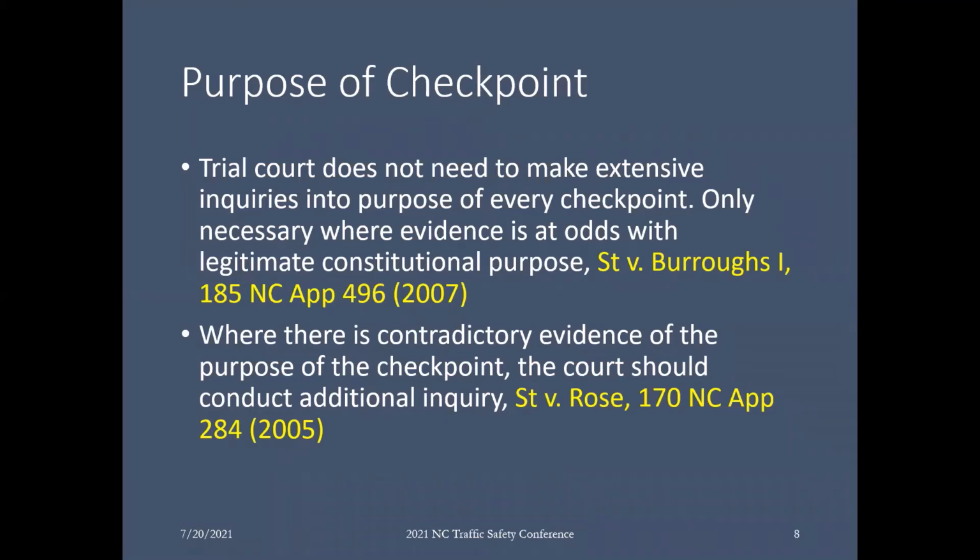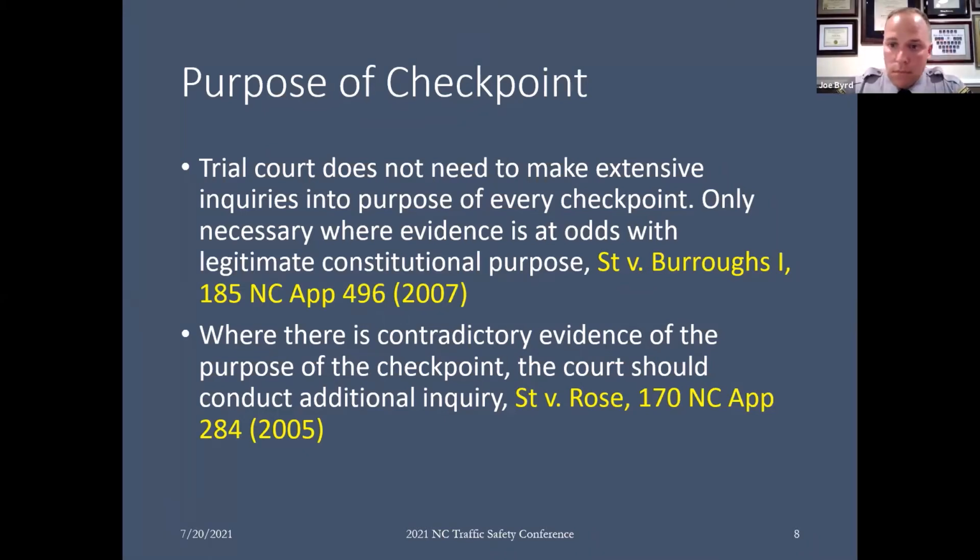Like, you don't need drug dogs to enforce Chapter 20, right? So why did you have drug dogs at the checking station? That's where it becomes an issue. But if officers are doing what they're supposed to do, conducting a checking station, absolutely normal, asking people for license and registration, the average interaction with the vehicles is less than a few minutes, maybe less than 1 minute, if everything's in compliance.